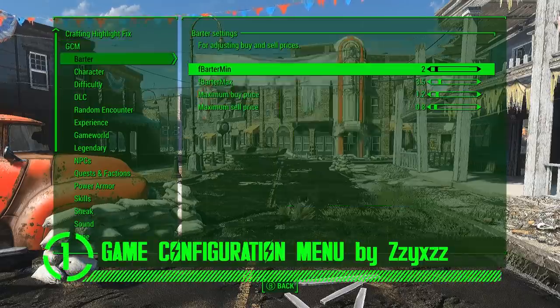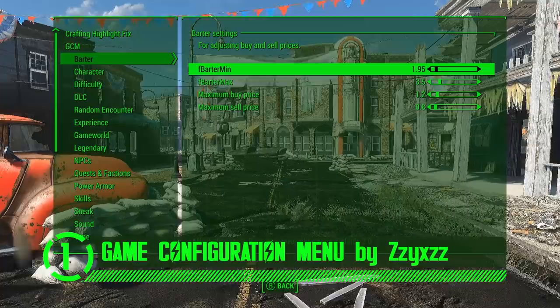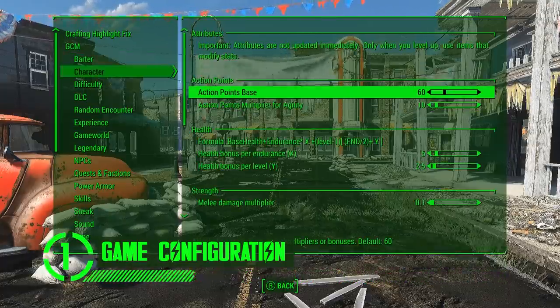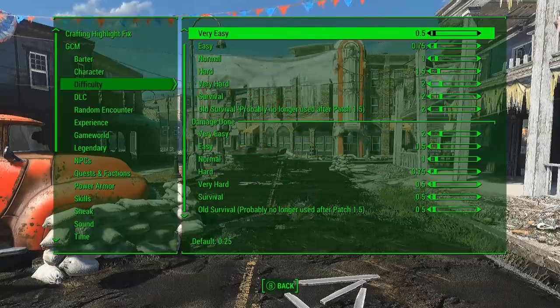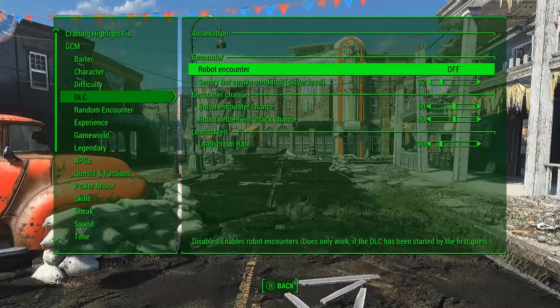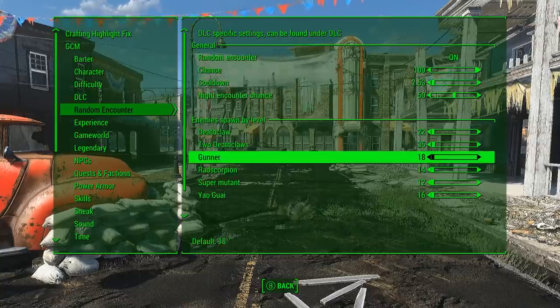And at number one, we've got the game configuration menu by ZZYXZZ. Picture this. It's a Thursday afternoon, you're home alone, the TV's on, Fallout 4 is loading up, your nipples are firmer than a cement erection, you're covered in Cheeto dust and shame, thinking, how can this get any sweeter? I'll tell you how. The game configuration menu, that's how.